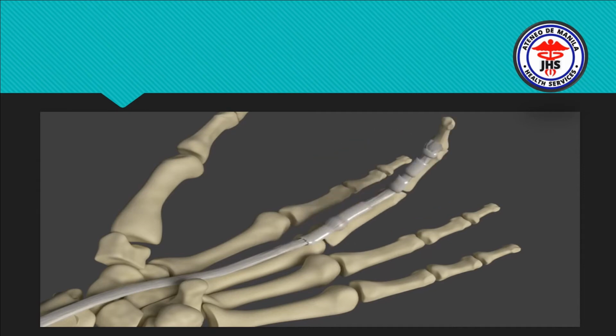pulley. Treatment for trigger fingers generally involves either steroid injections to get rid of the thickening or surgery, depending on the patient. Surgery involves opening the first pulley so the tendon can glide back and forth without catching.